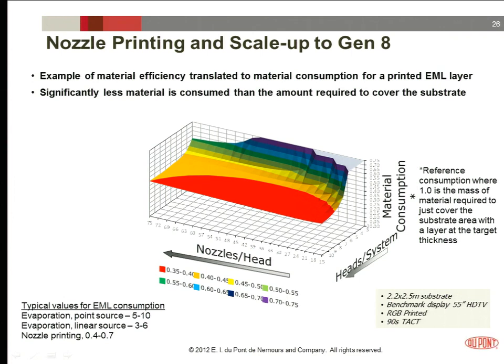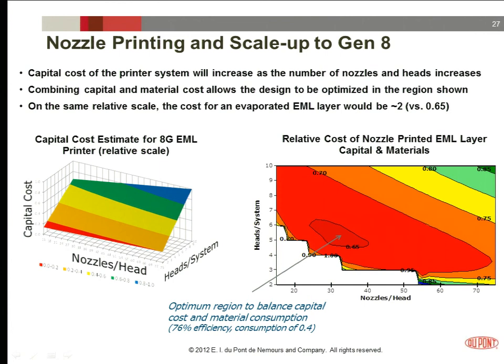So if you plot, again, the same nozzles per head, but going in this direction this time, and heads per system, and you look at that same area of 5 to 7 heads and 30 to 40 nozzles, your consumption number is about 0.4, and actually can range from 0.4 to up to 0.7. So this is again a model for a Gen 8 substrate, a 55-inch HD TV, RGB printed on one printer, and then with a 90-second tact. So you can see that the material consumption is very low, which is going to give us good cost savings.